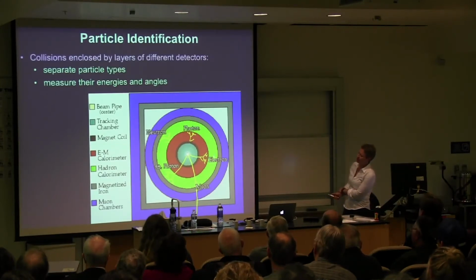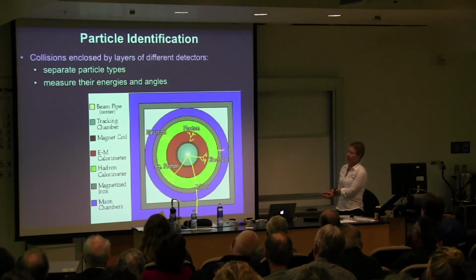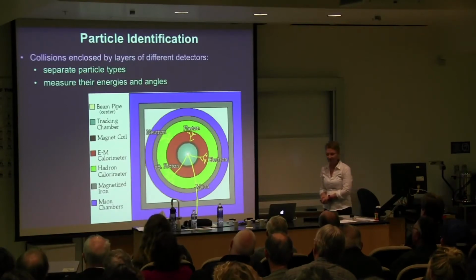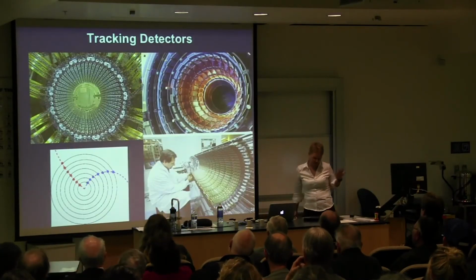So for the electron, for instance, if we see something here and a track, then we know it's an electron. If we see only something here and no track, we know it's a photon, etc. So it's a bit like a puzzle, where we make use of all these different complementary pieces of information to really understand which particles were made. So this is the big job of what a physicist does.